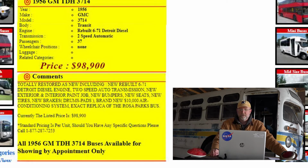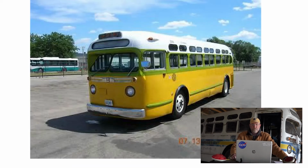At the time of this screenshot, it was being listed for $98,000. And then you contact them for any additional questions. So let's take a look at some of the pictures. The first picture, front left side of the bus. Again, the pictures aren't the highest quality, but it looks to be in actually really good condition.